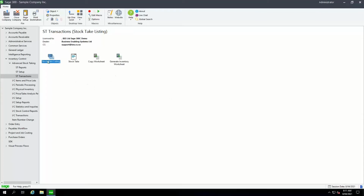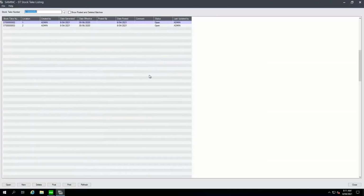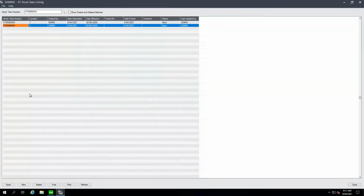So I can come over here to my stock take listing, which is a little bit different to the standard one. The first thing you'll notice is that this is very much like a batch list. I can have any number of stock take sheets or stock worksheets on the go here. These are my ones that are unposted. That's the one I just generated. That's the one I've done previously. And it's just like a batch list. I can go back and look at previously posted ones.